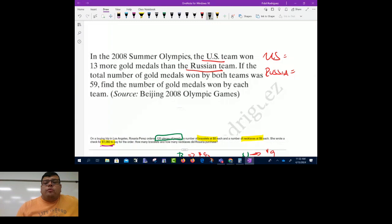Okay, so the US won more than Russia. How many did Russia win? I don't know. But we won whatever they did plus another 13 because we won 13 more than they did, right? So y'all notice when I'm writing something like this, I'm not just writing the number 13, because it's not that we won 13 gold medals, we won 13 more gold medals than they did, right?